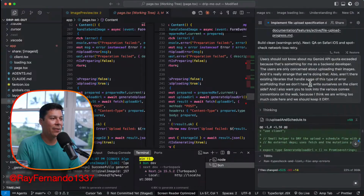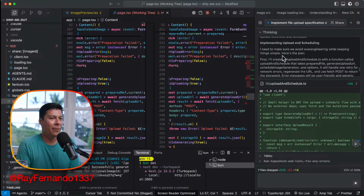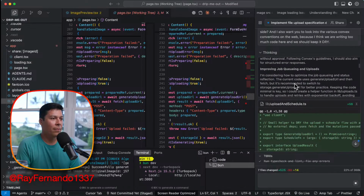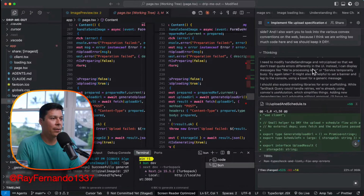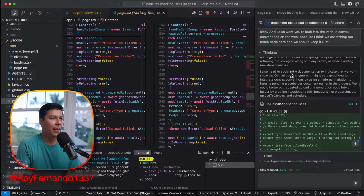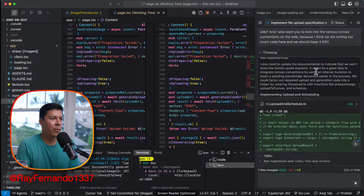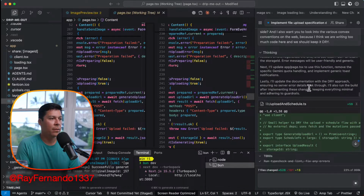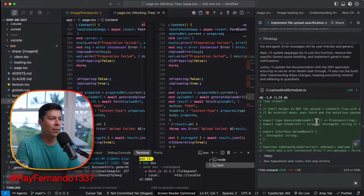All right, so let's see what it's doing right now. I just want to read its thinking output now. To keep things dry, I plan to create a new file, upload client TS, and upload retry with function. The function should handle the generation URL. I also need to update the documentation to indicate that we won't show Gemini quota anymore. Might be a good idea to integrate Convex conventions by using internal mutation, insert a pending placeholder document. Yeah, that seems about right. First, I'll create an upload schedule function. Update the documentation with the dry approach, ensuring no server error details leak through. I'll also run a build implementation. Okay, this sounds about right.